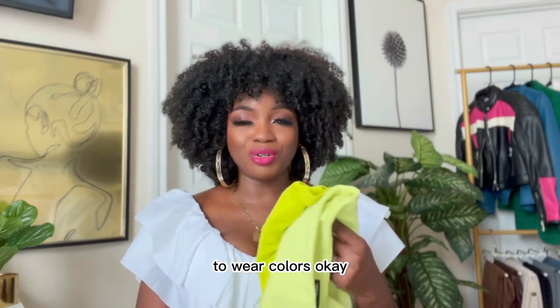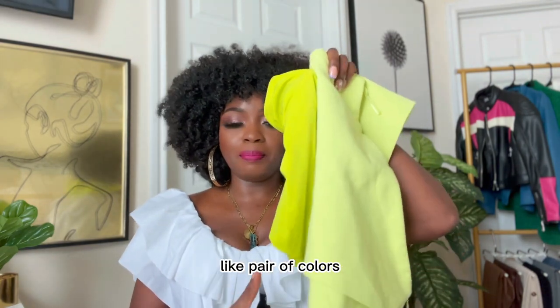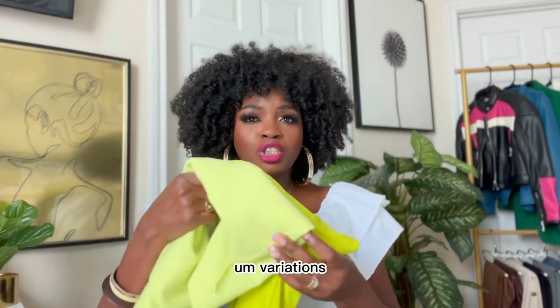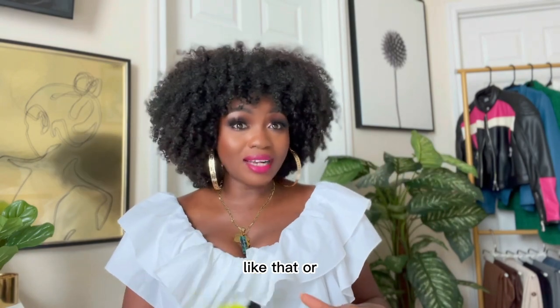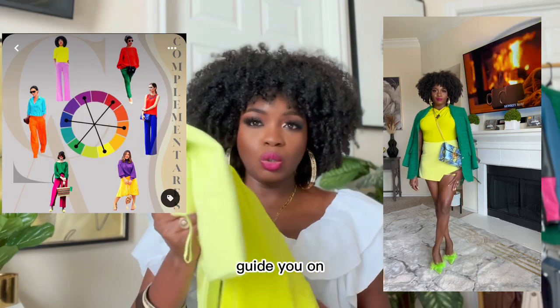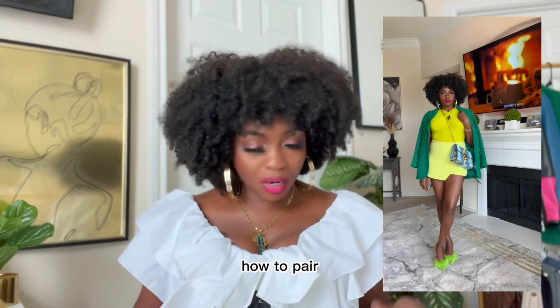I'm putting myself out there to wear colors, okay? And I'm loving it. So if you want to pair colors, you can go with the same range of colors in the same family or the same variations, but lighter. So you could do a combo like that, or just look at the color wheel that I'm going to pull up right here that I saw on Pinterest. That will really help guide you on when you want to wear colors and how to pair them up.